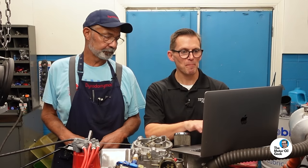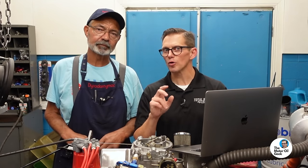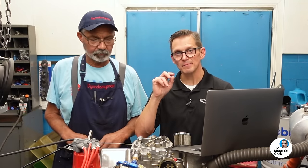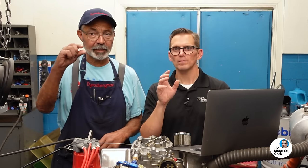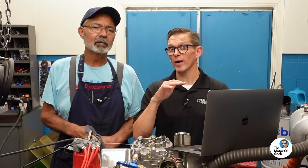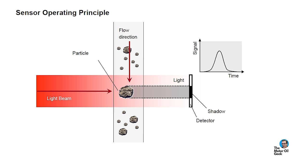So we got the results back from the lab, and what we do is called a particle count. You flow the oil across this eye and it can see and count the number of particles in the oil, little tiny particles. So it's a cleanliness test. It's actually the ISO cleanliness test that we ran, from the sample out of the drum and the sample out of the engine before we ran the engine. And the higher the number, the dirtier the oil is.